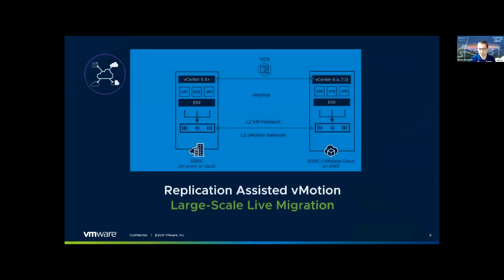And I got 3 use cases set up here in slides that are common. So replication assisted vMotion. This is the one that IHS Markit used. And what we can do is we can take any legacy version of vSphere from 5, even though it's not supported. So please, hopefully you're not running 5.x or whatever.